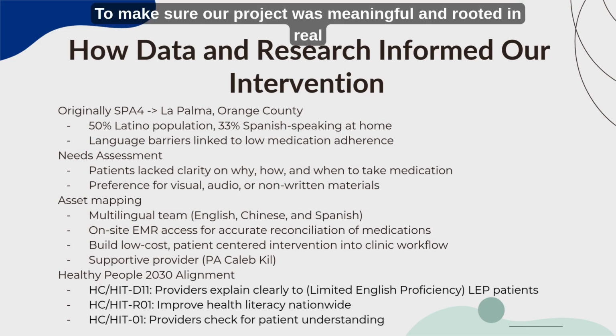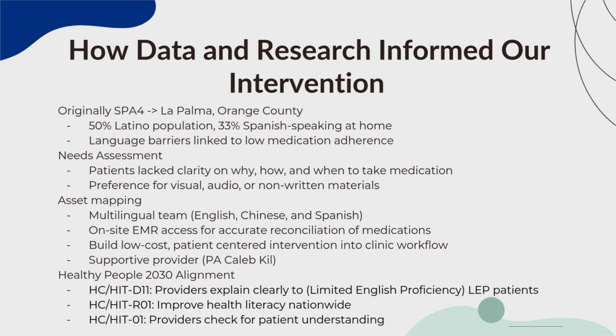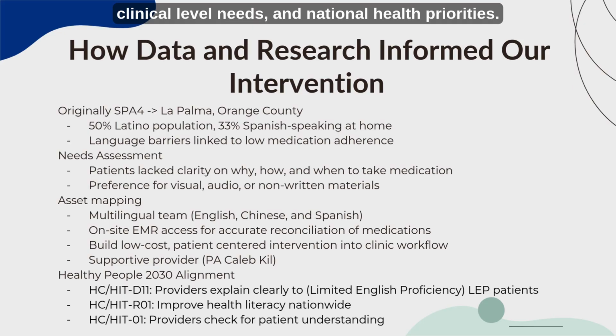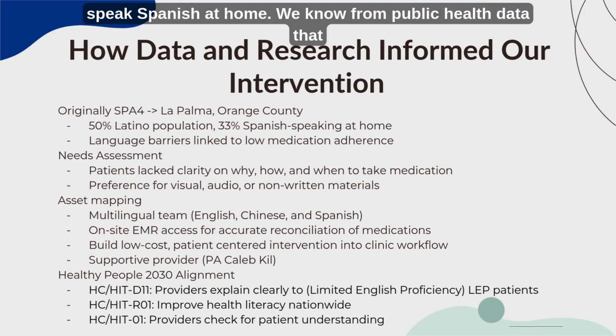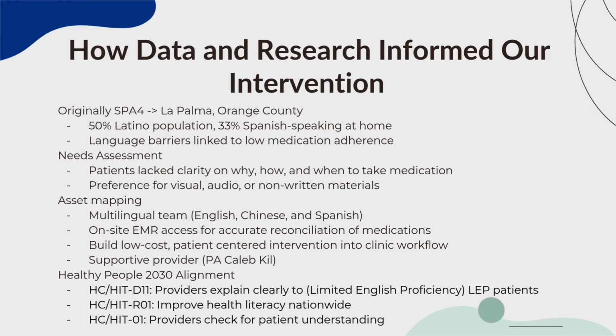To make sure our project was meaningful and rooted in real world needs, we began by looking at data from multiple sources: regional demographics, clinical level needs, and national health priorities. Originally, our focus was on SPA4, which is the metropolitan area of Los Angeles County. This region has a population that is about 50% Latino, and one third of the residents speak Spanish at home. We know from public health data that language barriers in this area are linked to low medication adherence. So, our goal was to address that directly through culturally and linguistically tailored education.